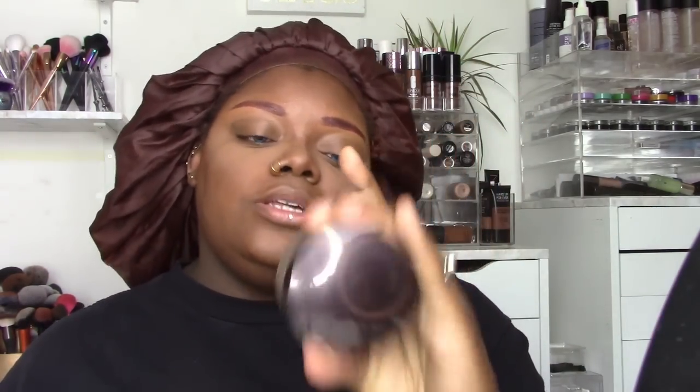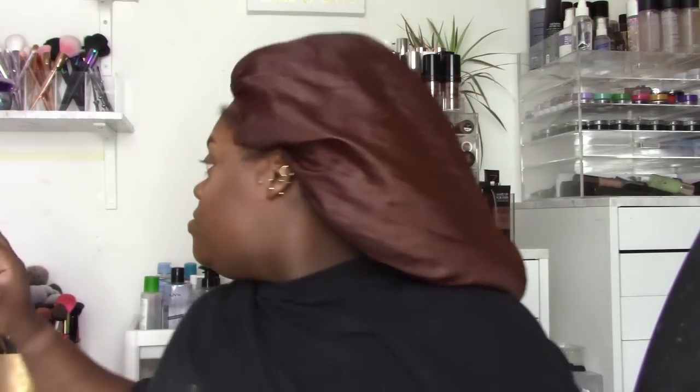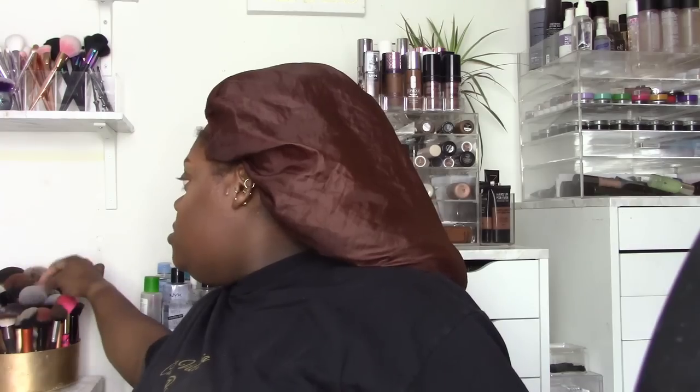So I'm going to go ahead and set the lighter parts with the MAC Studio Fix, and this is in shade C8 to keep those things light. This has a little bit of a yellow undertone, or a lot of a yellow undertone. Okay, and now I'm going to take my Laura Mercier translucent powder in medium deep. Whoa, that's a lot. You don't need a lot. Go into a powder brush. Use one of my new ones. And I'm going to set the entire face.